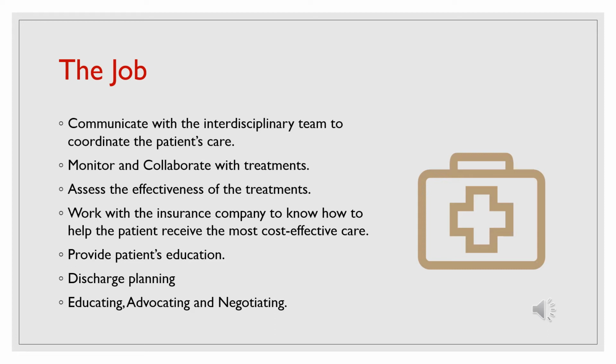So some of the tasks that a case manager will do to reach those goals are, but not limited to, communicating with the interdisciplinary team to coordinate the patient's care, and that might also include setting up appointments with a specialist on behalf of the patient, monitoring treatments, assessing the effectiveness of those treatments, and working with the insurance company to know how to help the patient receive the most cost-effective care.